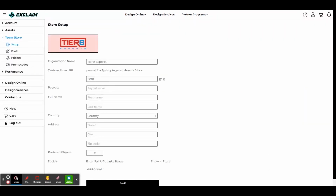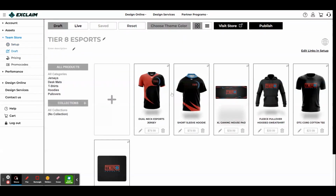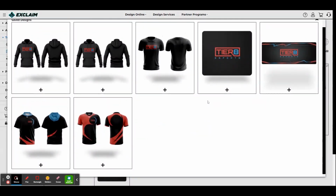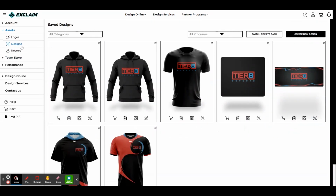You can go through the setup, which is just some basic information. And then you can jump into the draft, the store draft here. So here's my saved products. I actually liked the one that I had that I didn't save. So I will show you how that works.